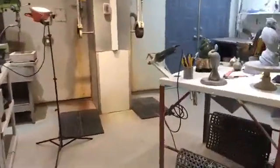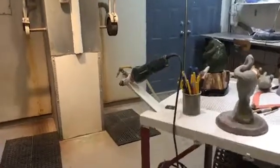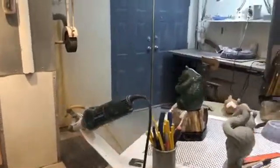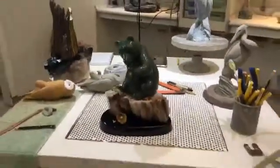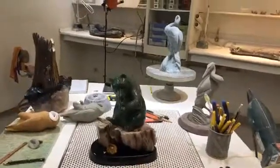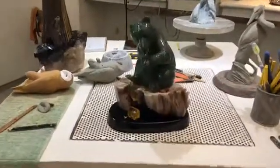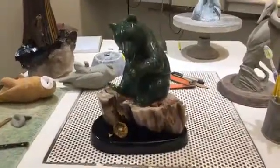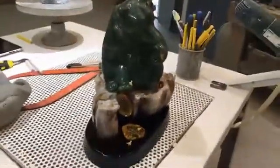So here we are in my studio. I've been away for a couple of days now. I've been on a bit of a vacation, and it's always nice to get away and enjoy the time away from the studio. But as I can see, nothing has changed. It's been great. There's been nobody in the studio since I've been away, and so everything is just left exactly the way it was when I left. So just the way I like it.